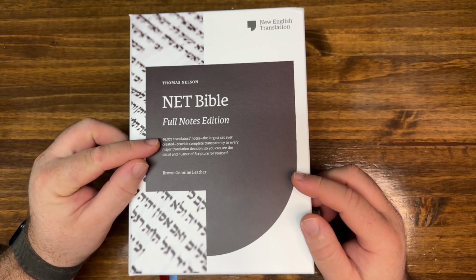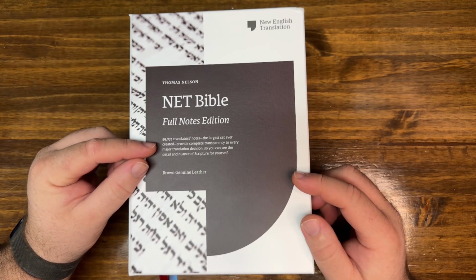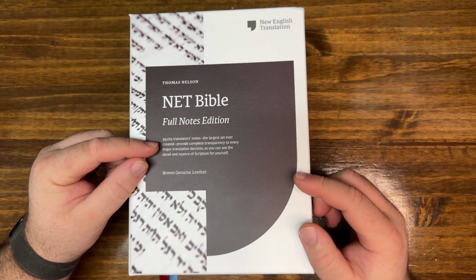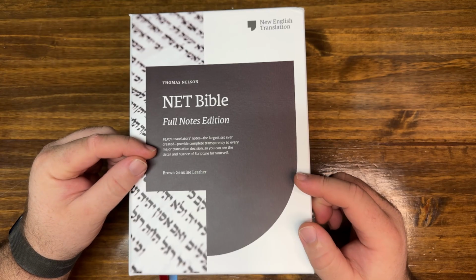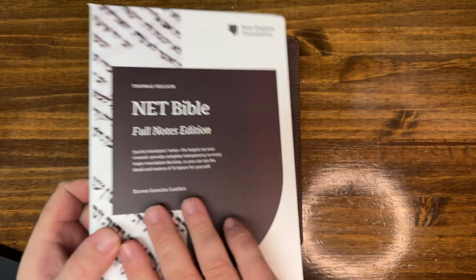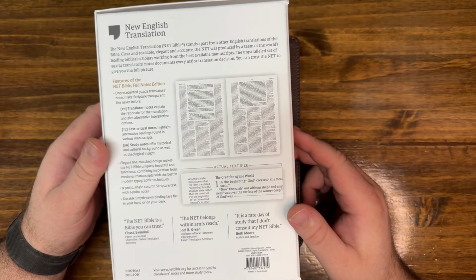So it has 59,074 translators' notes, the largest set ever created. So this is really cool. Provide complete transparency to every major translation decision so you can see the detail and nuance of Scripture for yourself. And this is the brown leather. So you get an idea here of the layout and what it looks like.